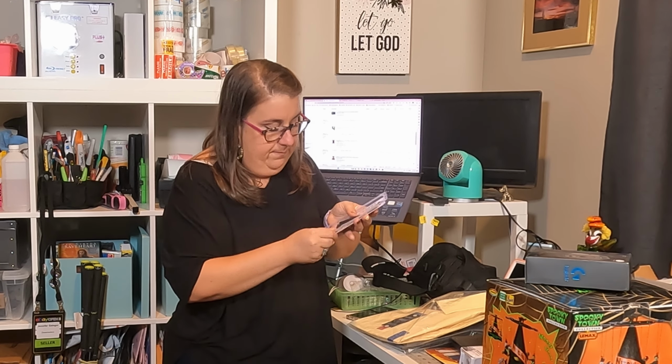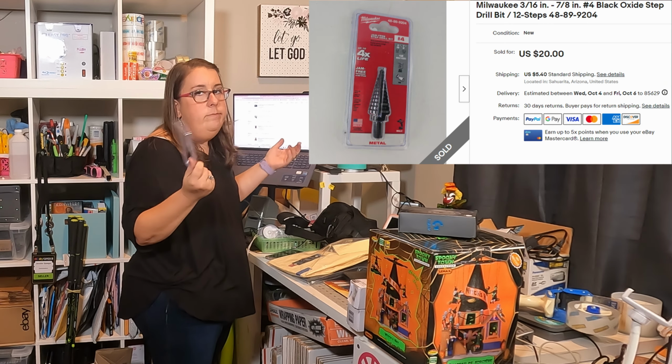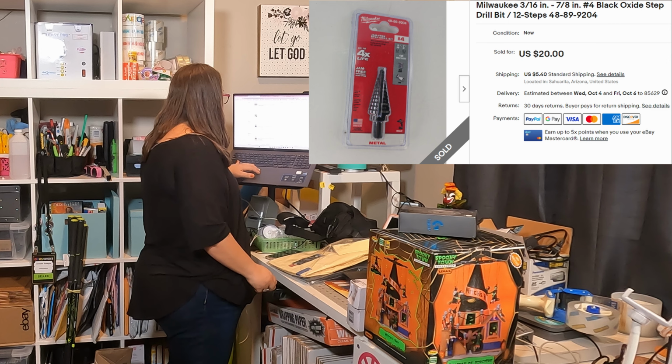Making sure that wasn't open. No. So this is brand new and it sold for $20, but I'm in at $3.